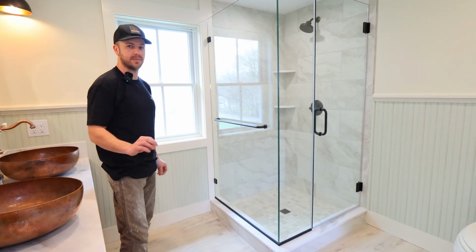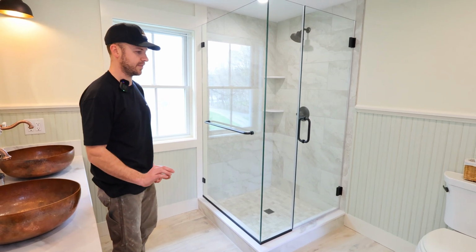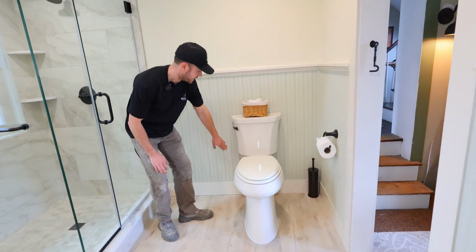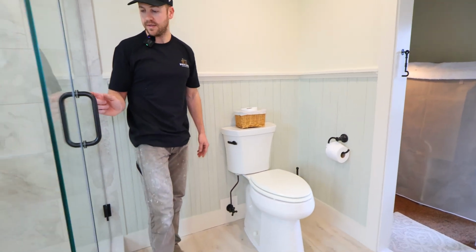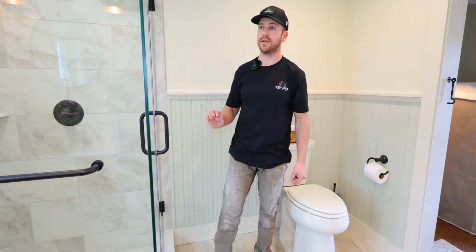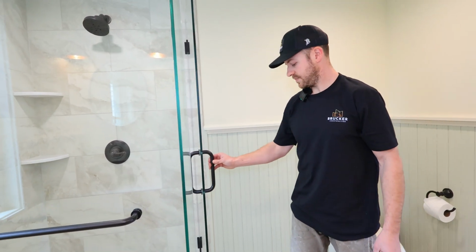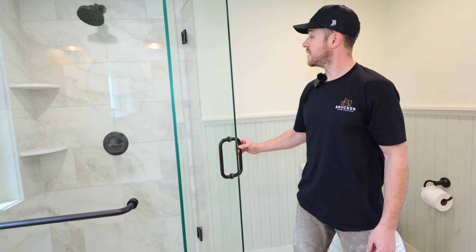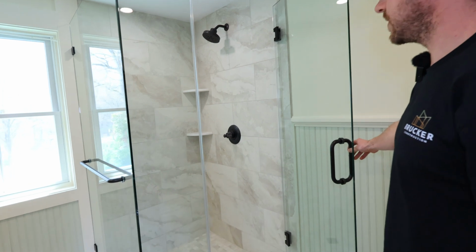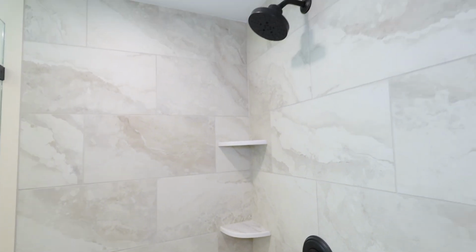Now all the details in this bathroom were coordinated down to even the most minor fixtures. We were able to even match the toilet shut-off valve, the toilet handle, the glass handle. Everything is an oil rubbed dark bronze, including the light fixtures, the shower fixtures. We introduced 8-inch quartz shelves in the shower, which really provides the homeowner with additional space for their soaps and everything like that, accessories.